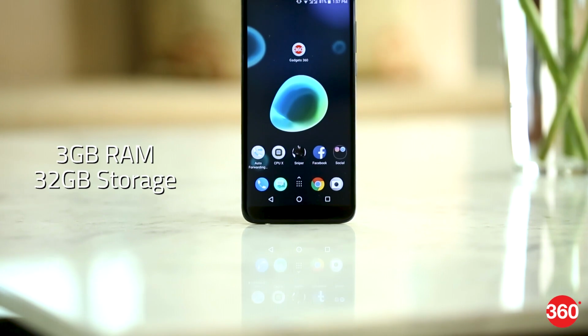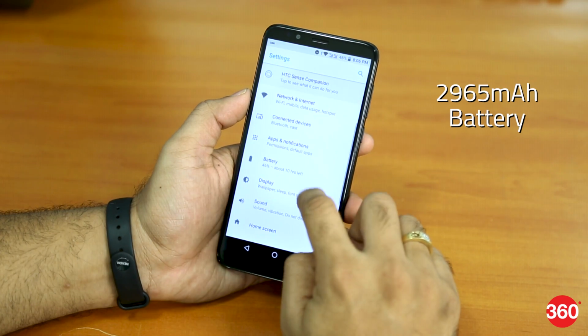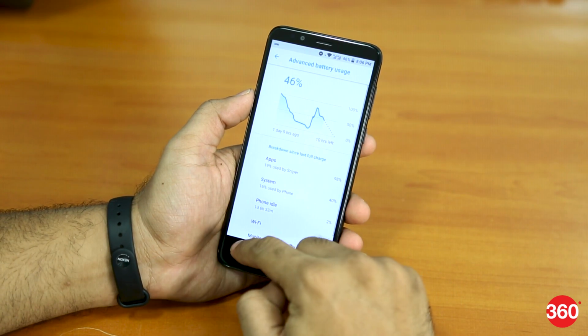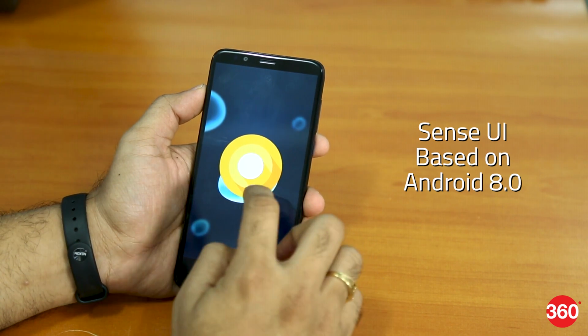The phone has 3GB of RAM and 32GB of internal storage, out of which you get 23GB for your disposal. Now storage is expandable via the dedicated microSD card slot which accepts cards up to 2TB. The battery on the phone is rated at 2965 mAh and it gets a 5V 1.5A charger in the box. In terms of software, the Desire 12 Plus runs on Sense UI on top of Android 8.0 Oreo.